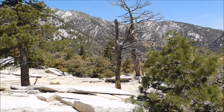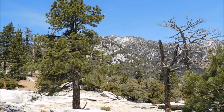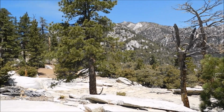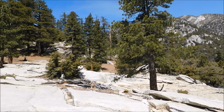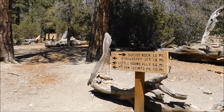So if we were to continue our hike up to Strawberry Flats, we would have to hike up close to this peak up here. So we've got about a mile to go to get back to the junction, and then we're going to make the decision whether we go up there or not. Stay tuned.